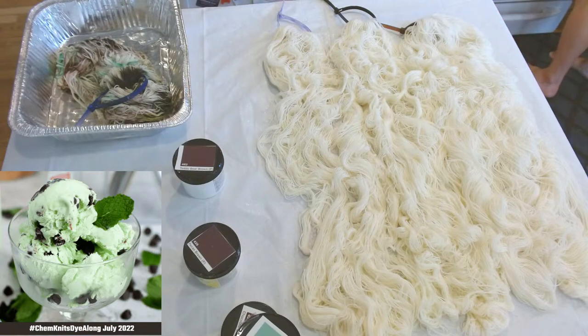Not to say that we don't have Splotch City over here. There are some areas where some of the browns definitely splotched out on us. But we'll see. We'll see where we end up.